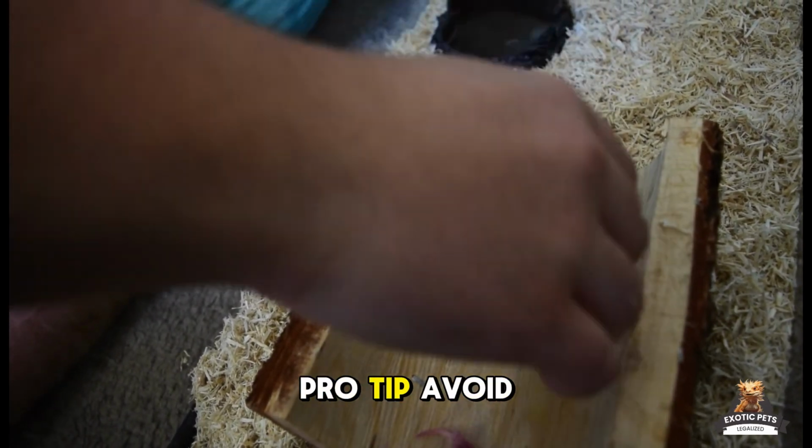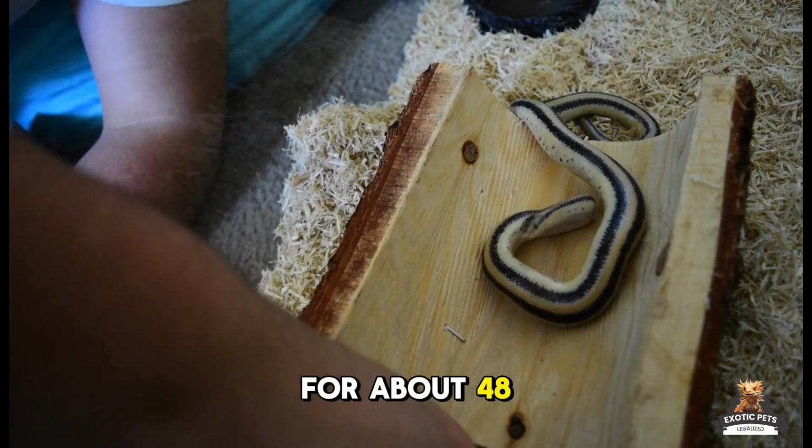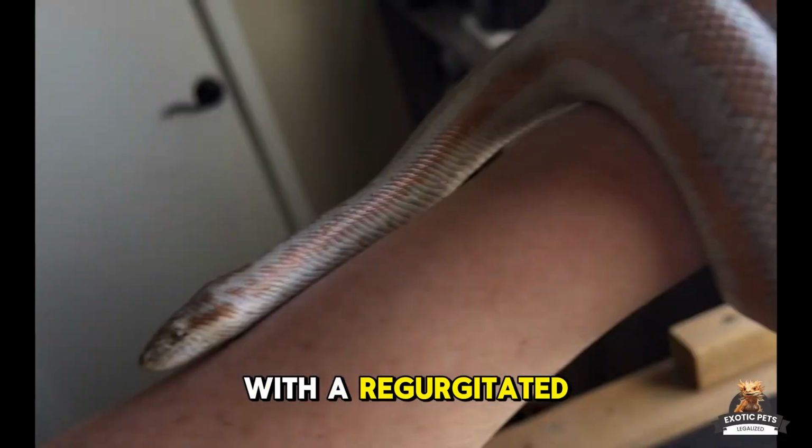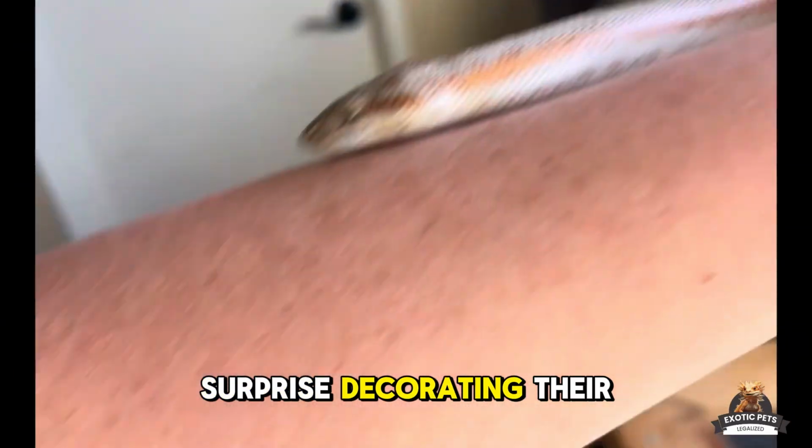And here's a pro tip. Avoid handling your snake for about 48 hours after feeding. Why, you asked? Because no one wants to deal with a regurgitated surprise decorating their tank.